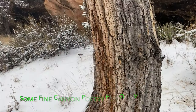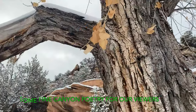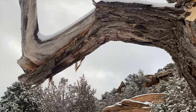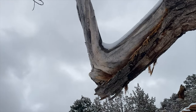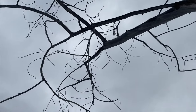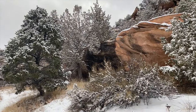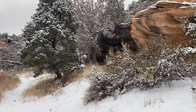This is a fine example of a tree who's had the skin torn right off of it. The bark has withered. The bark has peeled away, leaving the skeletal remains to reach into the sky, never again to bloom in Mule Canyon, where this poor tree died.